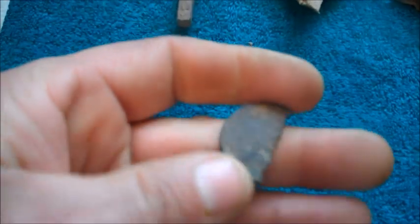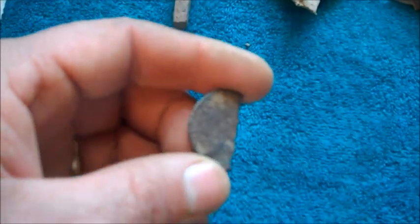This is a half a coin. I can see a wreath on the back side, but I can't make out what the other side is yet. I'm going to have to do some cleaning on that. I don't think I can devalue it at all. It's been broke right in two.